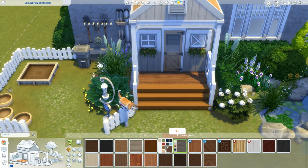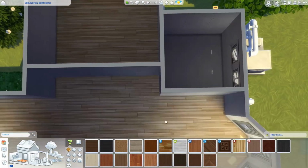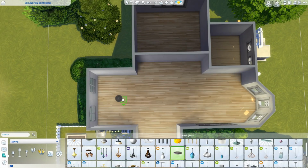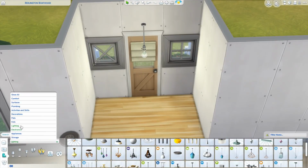Yeah, anyway, I've used this floor in like every house that I've built for laundry day stuff. I just can't get over the cats and dogs floor, I'm sorry, but it's what we've got.